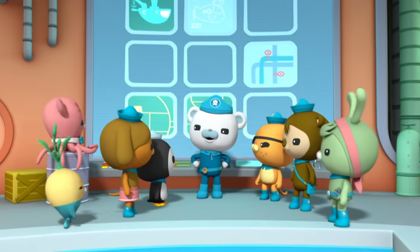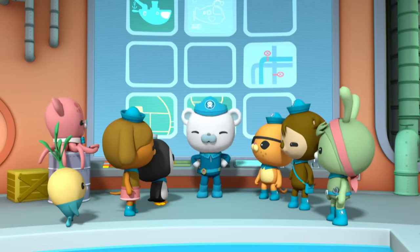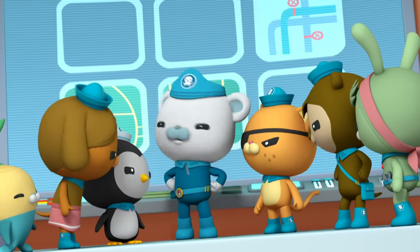Octonauts, a large herd of sea pigs is heading towards the trench. We have to stop them before they fall in. We'll need gups A, B, C, D, and E. Octonauts, let's do this.